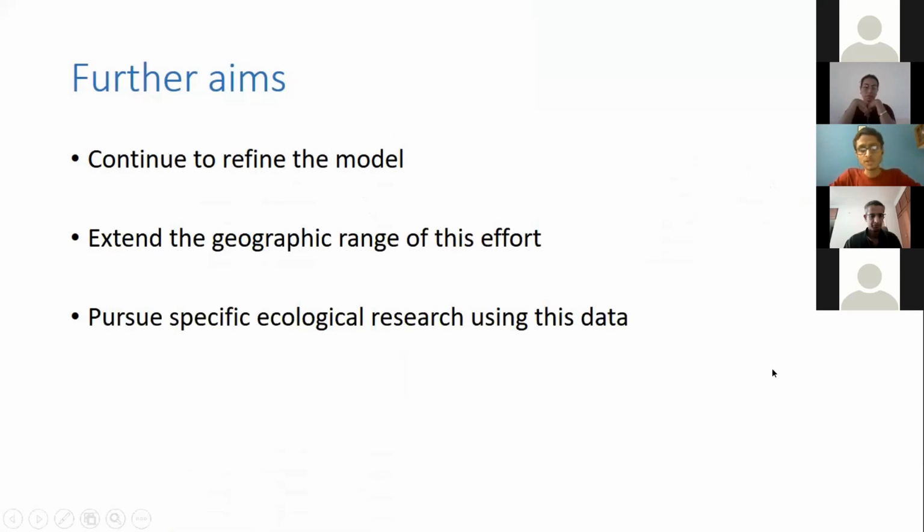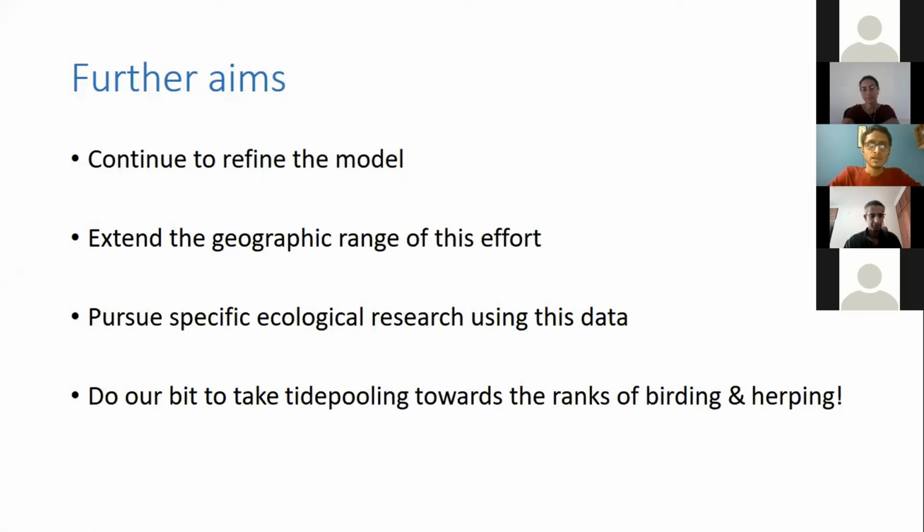We want to look into pursuing more specific ecological questions using this data, which so far has been loose, broad-scale data at the moment, but with a bit of refining, it can be used to answer more specific questions. And lastly, we want to take tide pooling, which is what this activity is called, towards the ranks of birding and herping. That is a very, very ambitious aim, I would say, but it's been very encouraging to see that it's not all that difficult to get people interested in the intertidal. We've had a whole random set of people joining us in Mumbai for our walks and then also submitting data. So that's something that we hope to do.